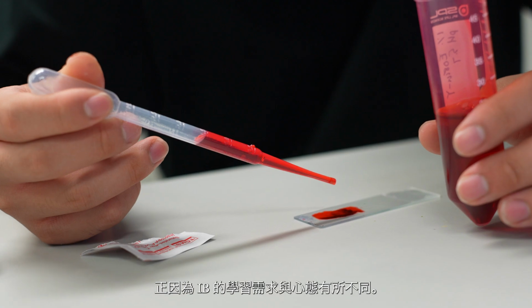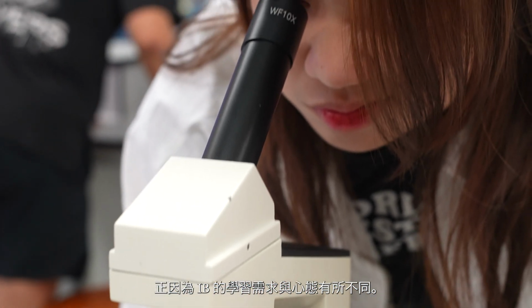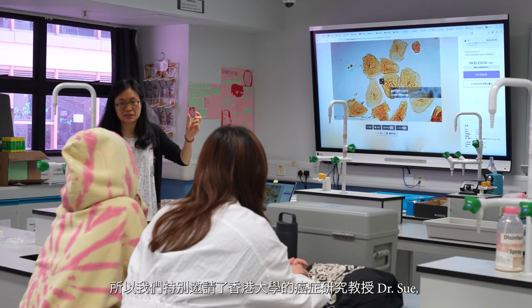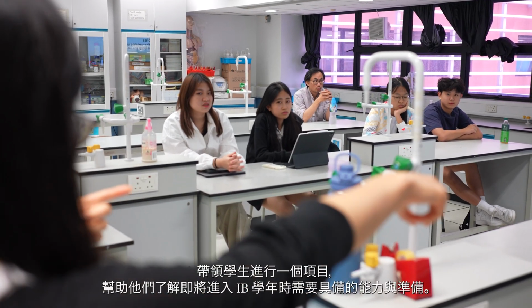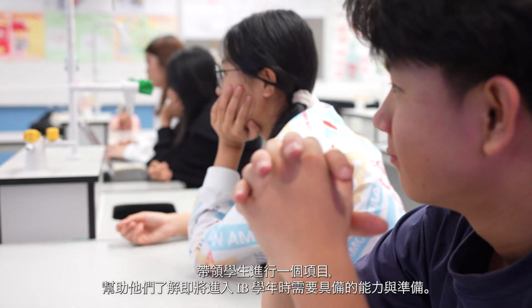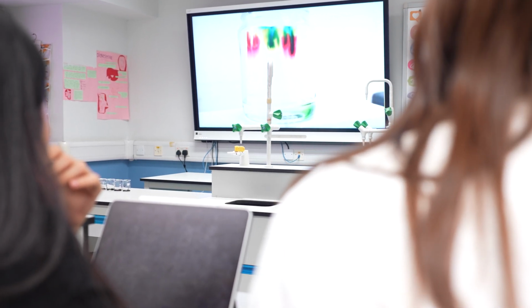But the demands of IB require a different mindset. Because of this, we've invited Dr. Su, a professor doing cancer research at the University of Hong Kong, to help guide the students through a project that would allow them more understanding of what would be required of them when the academic year starts.